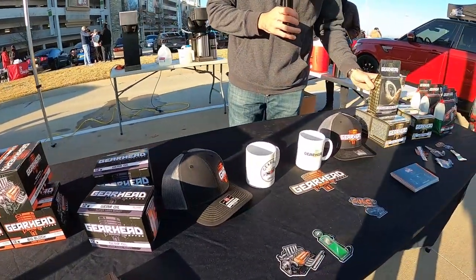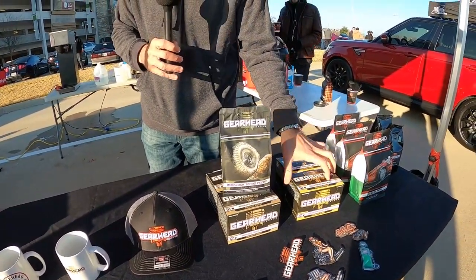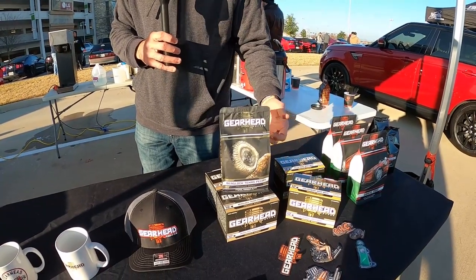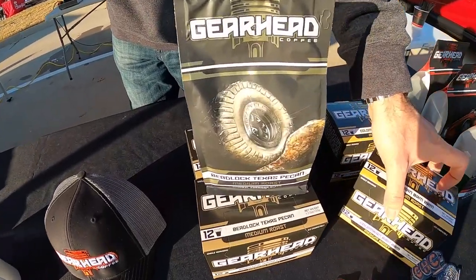We get into a beadlock, which is our Texas pecan. This is our number one seller, this beadlock Texas pecan. That's what I had earlier today, right? Yeah, man, it's awesome, right? You drink it black. It's roasted with a little natural pecan oil, so it's awesome. That's the stuff right there.